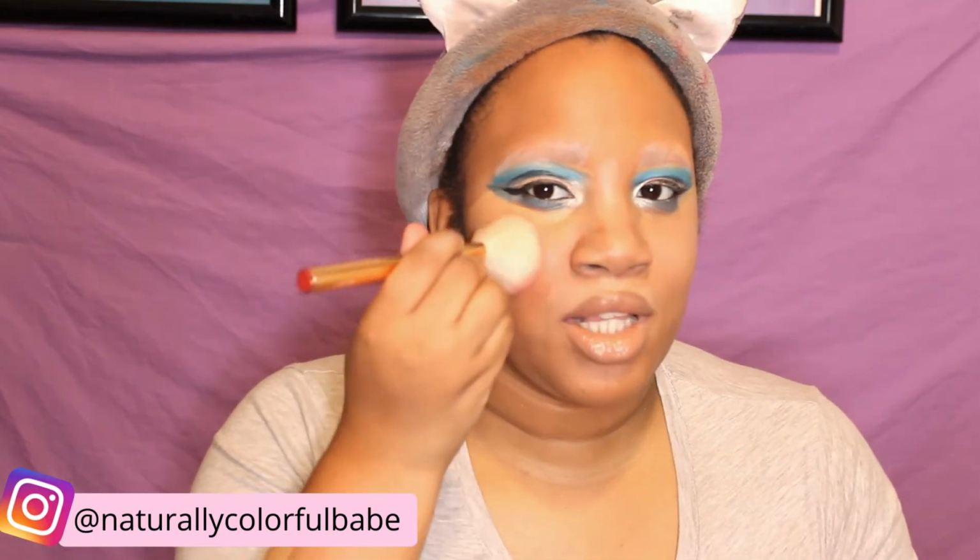I added some gloss to give my lips a little bit more definition. Now I'm going to just add some blush to give our skin some color, not too much, and then we highlight. Alright, we look good. Time to go put on the wig and the shirt.